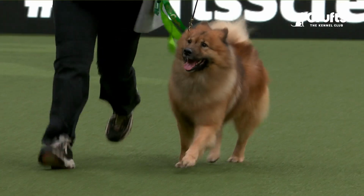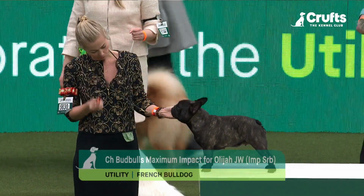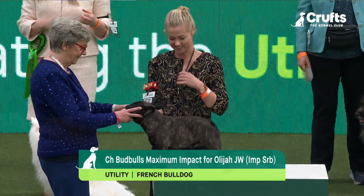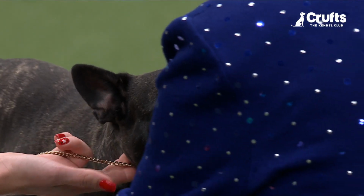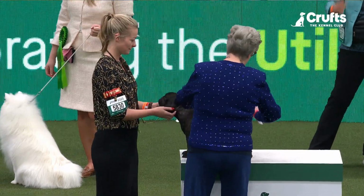French Bulldogs were judged today by Dr. Andrea Schemmel, an excellent entry of 100. Now, the distinctive outline of the French Bulldog. A couple of years ago, they overtook Golden Retrievers and Labradors as the most popular breed in Britain. Now, it is a brachycephalic breed. It's got Bulldog in it, and it is very important.